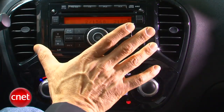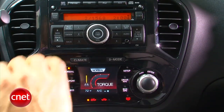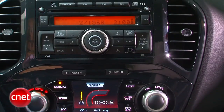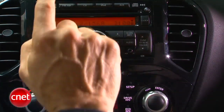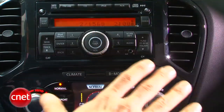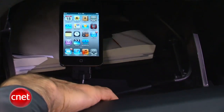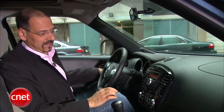Here is an audio unit that is pretty good on its sources, and it's actually based on the SV trim. This guy has a single slot optical disc there for your CDs, AM, FM, no HD radio. iPod is standard, but it's iPod, not the newer USB iPod compatible jack. It's actually an iPod pigtail, which lives down here in the glove box. So that's a true iPod connector. That's almost quaint in this day and age, as USB really propagates a lot.